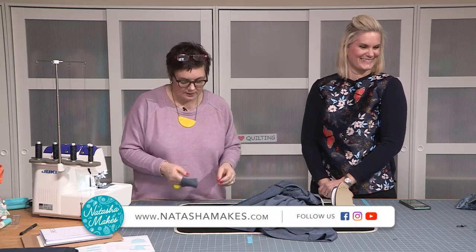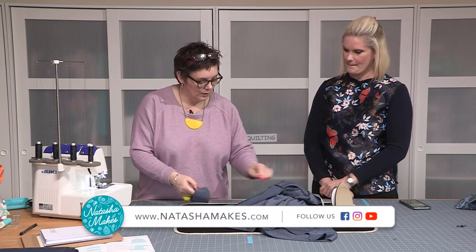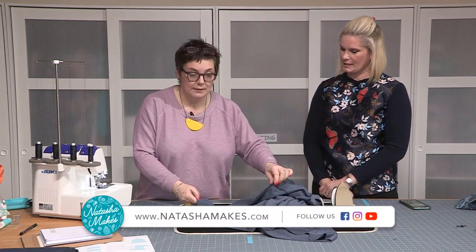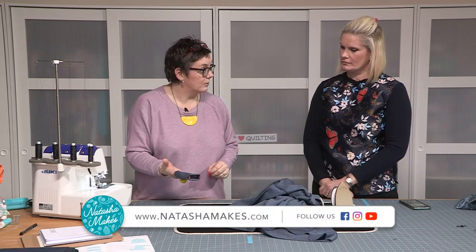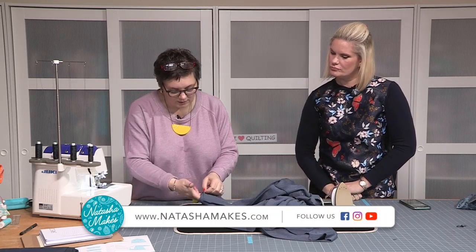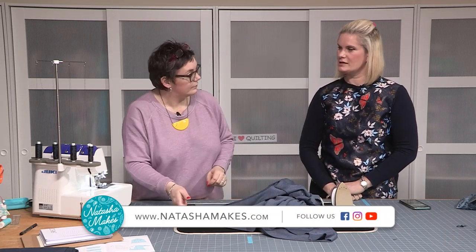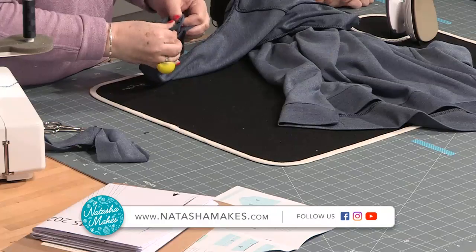Totally. So I'm going to match up my sleeve seam on the cuff with my underarm seam on the sleeve. Now my sleeve is inside out, but my cuff is the right way round. So we're just going to tuck that inside there. So suddenly it's right sides together.